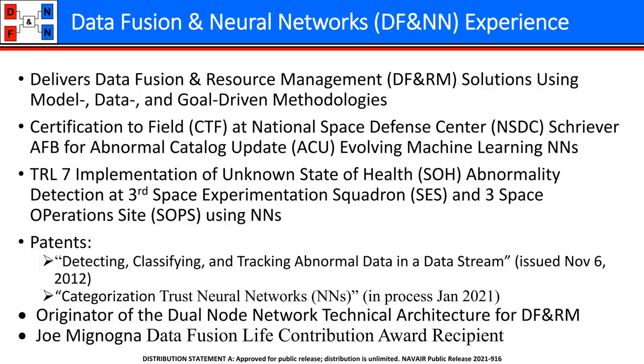We have over 40 years experience in providing data fusion and neural network machine learning applications for the DoD. More recently we have achieved TRL level 7 at 3 SOPs for the WGS satellite, ingesting state of health data, finding unknown abnormal behaviors there and categorizing those, as well as for the 3rd SES, receiving satellite real-time state of health data, again detecting and doing indications and warning for various conditions on satellites there. We also have an NSDC certification to field for detecting abnormal catalog updates into the space catalog and categorizing those, participating in the SAC-T exercises in support of NSDC.